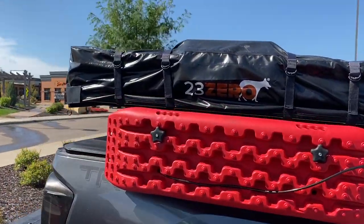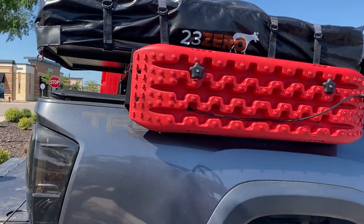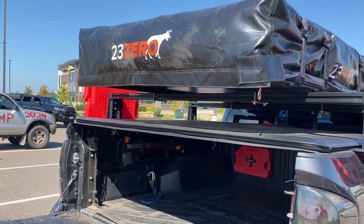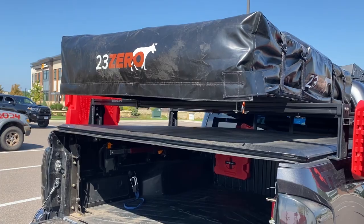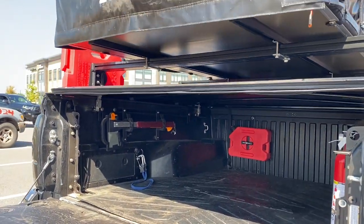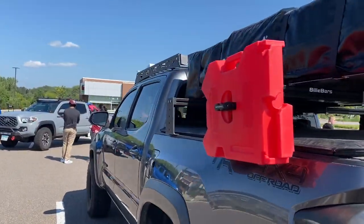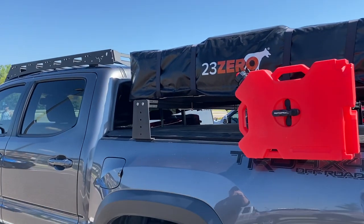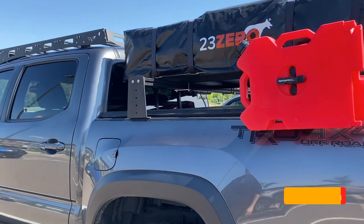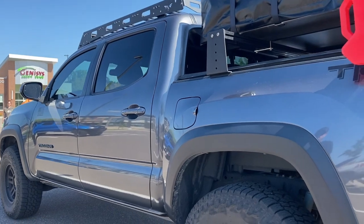Rooftop tent's 23Zero. And then we got some traction boards. We got the Mountain Hatch tailgate insert, and then I mounted some axes and shovels and a fire extinguisher in the bed. And then on this side, we just got a 2-gallon Rotopax. This side mirrors that side, so I did the black TRD Offroad emblem and then the black overlays as well. And then an add-a-leaf in the rear for now to help with the extra weight.